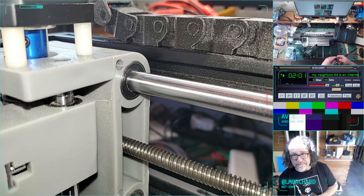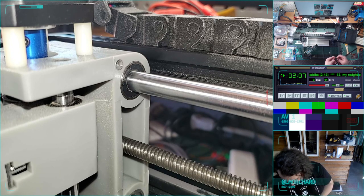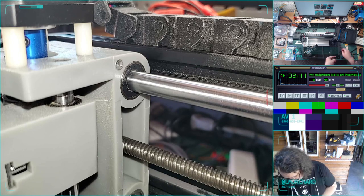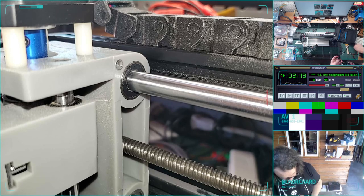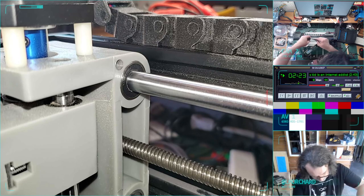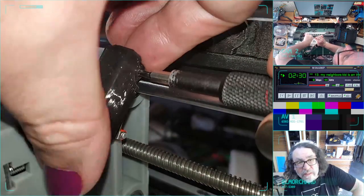But I think it worked. There are clearly screw holes now. I don't think I destroyed the plastic. But the point is, you get this Z-axis limit switch attached.